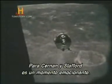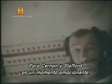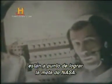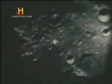The command module floats away. For Cernan and Stafford, this is an exciting time. Within 50,000 feet of the lunar terrain, they come closer to achieving NASA's goal. Lunar orbit insertion is successful. John F. Kennedy's dream is within reach.